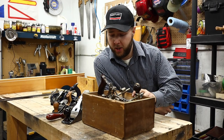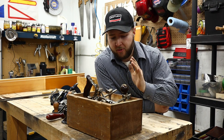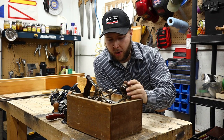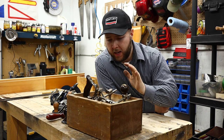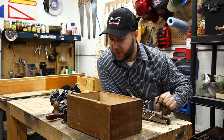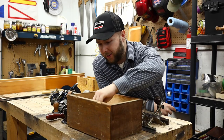Now the next plane we're going to use is a Stanley combination plane. This is probably the most valuable tool in my collection. One of the ones I was most excited to get. Actually not my favorite to use, because it's pretty complex, a lot of adjustments on it, and you have to get it right, but it is an incredible tool. And for its day, it was just a marvel.